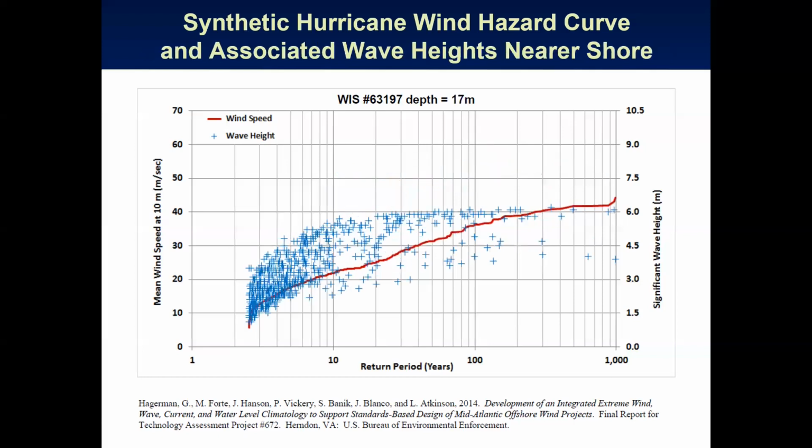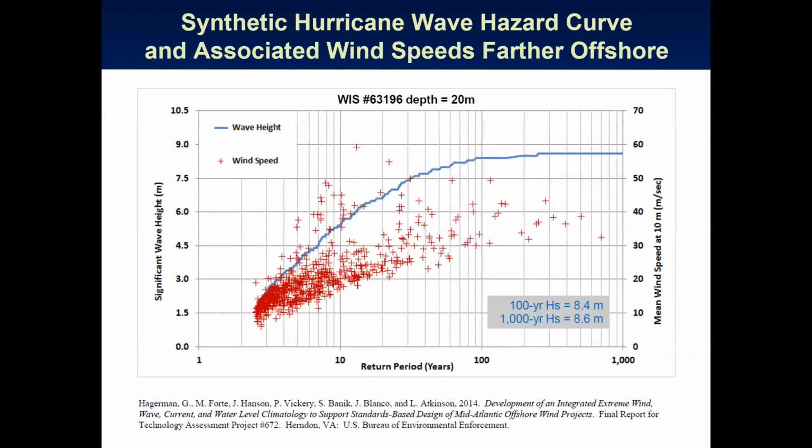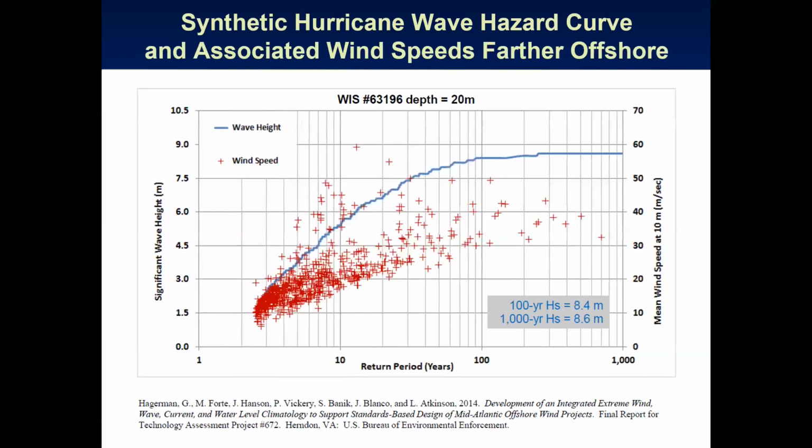And again, you see the same thing with the wave hazard curve. It's only a 3 meter water depth difference. It's like a 15% difference. Not a huge difference, but there's quite a difference in the SWAN model result.